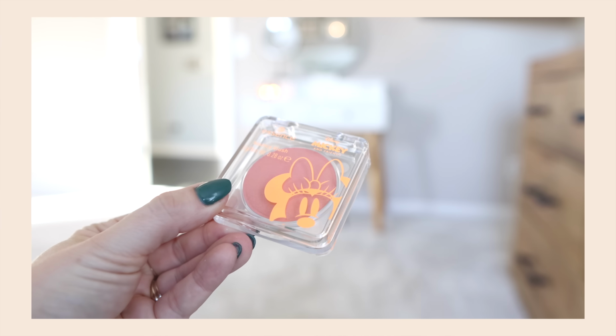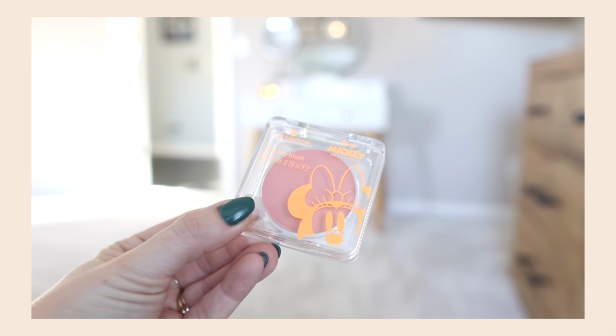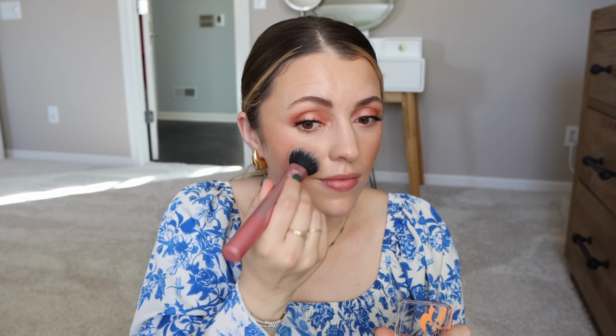All right, let's try a blush on top of that, shall we? I also got from the Essence line, the Mickey & Friends Bouncy Blush. This is in the shade 01, Never Grow Up. And I think it is like a cream to powder. Yeah, definitely. This is a really pretty peach color. Let's just apply it on top. Ooh, that's giving me even more. Definitely giving the blush look. I mean, it's applying really easily.